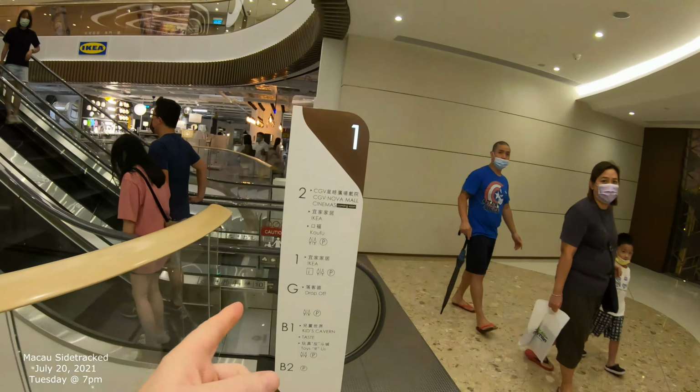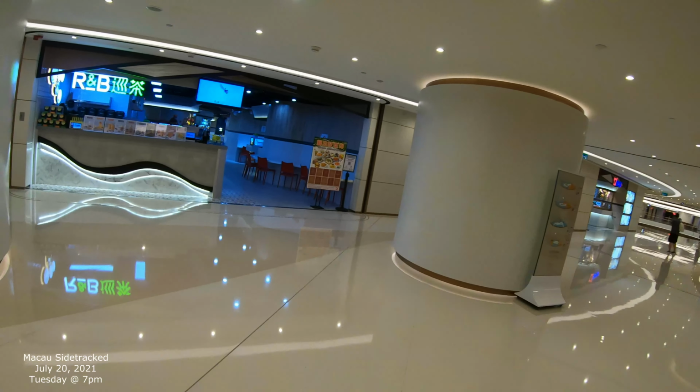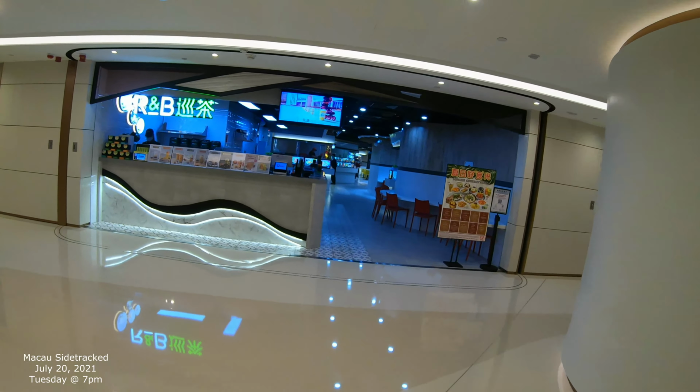And that's part of IKEA right there. It's also part of IKEA too. There's a hot dog over there, stuff like that. And over here, there's a food court, so let's just kind of walk in real quick. It's kind of quiet tonight.